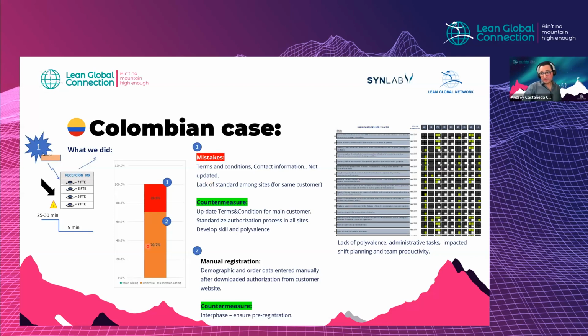Here, what you see in orange is all the tasks that we classified as not value added but needed at some point. So we call it incidental. And 70% of the tasks correspond to this category. What we saw here was the opportunity to systematize, to optimize, to improve. Let me explain myself.